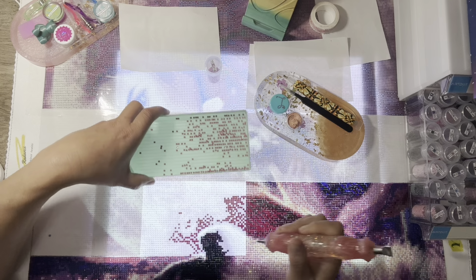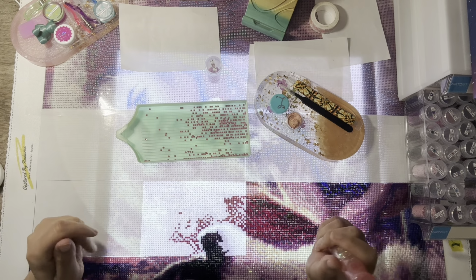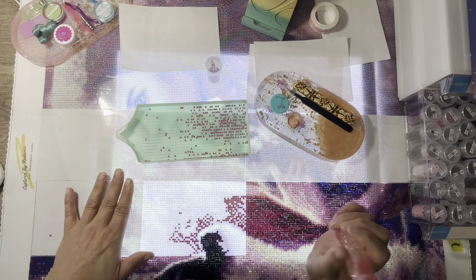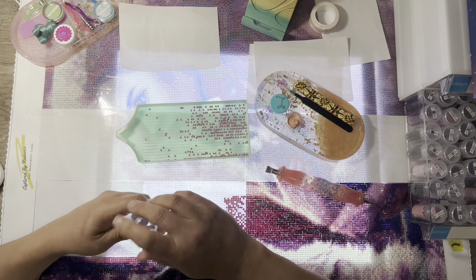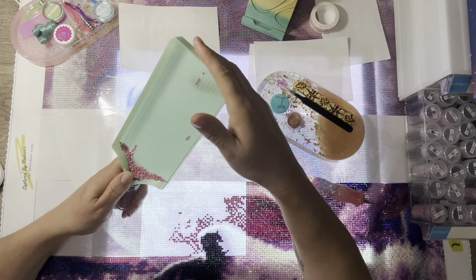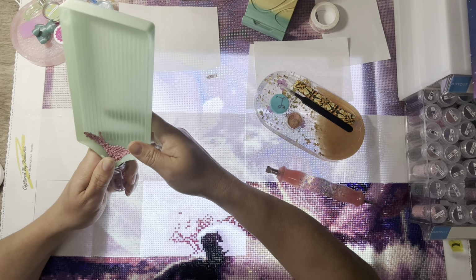But I am liking, even though it's all pinks and purples, I am liking working on this canvas. I love confetti. I know some people don't like confetti, but I like it to a certain degree. It's got a good mixture of confetti and color blocking. So that's why I like it.